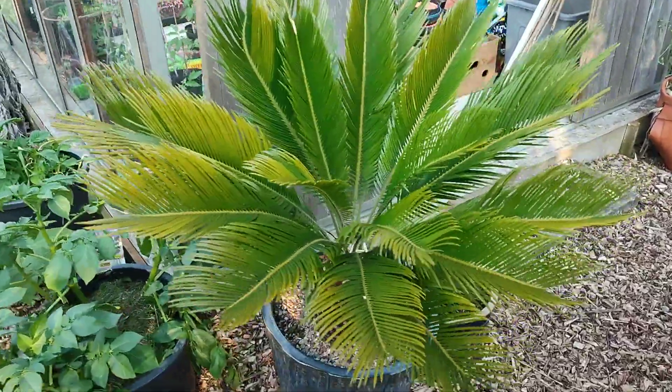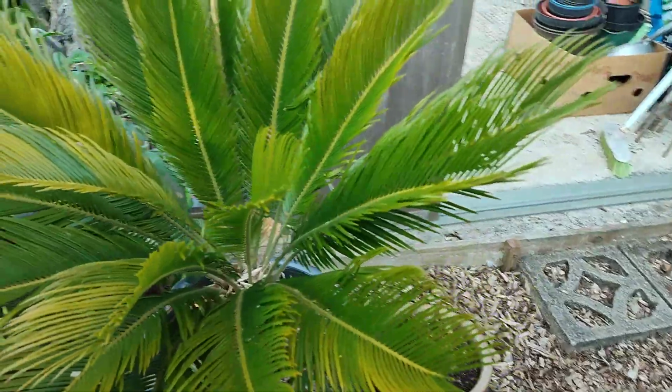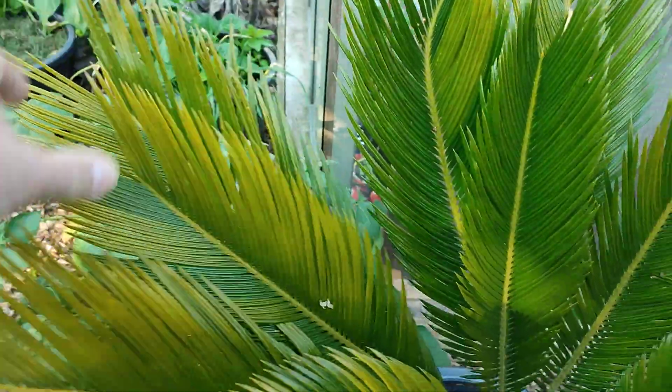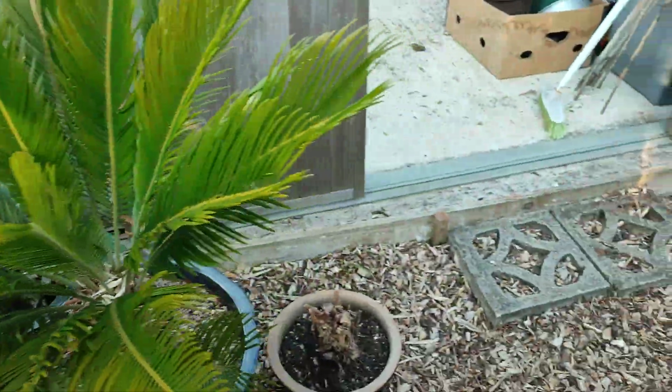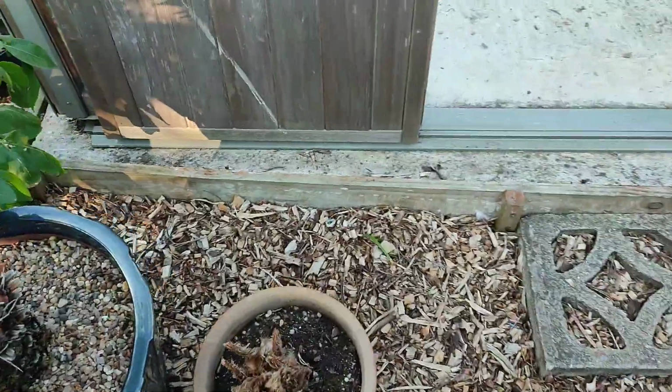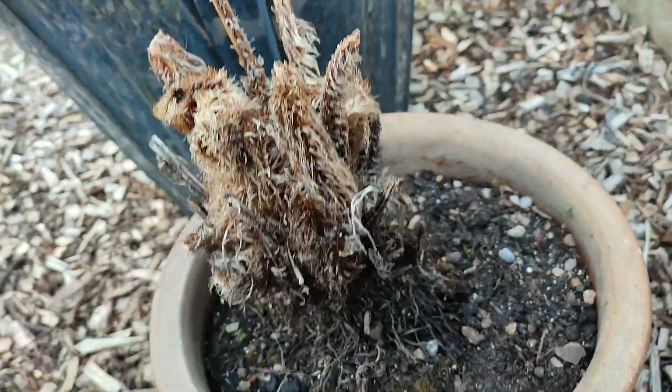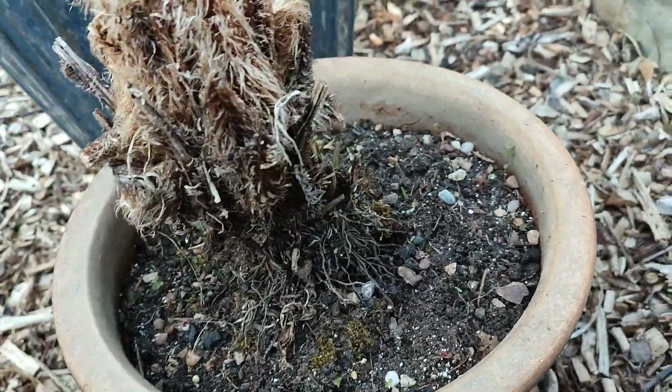The cycad has done fine. I think that's come through the winter unscathed. It's a little bit yellow now, but nothing too bad, hopefully. The tree fern, not Dicksonia, the other one, I forget what they're called, is dead. So that's fit for the bin.